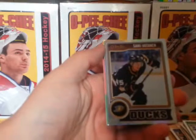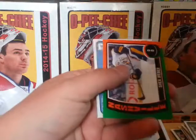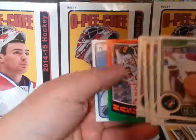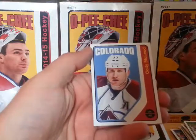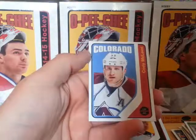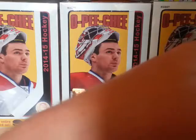Sami Vatanen, Anaheim Ducks, rainbow. Shea Weber, Nashville, sticker. And a Cody McLeod, retro, Colorado.